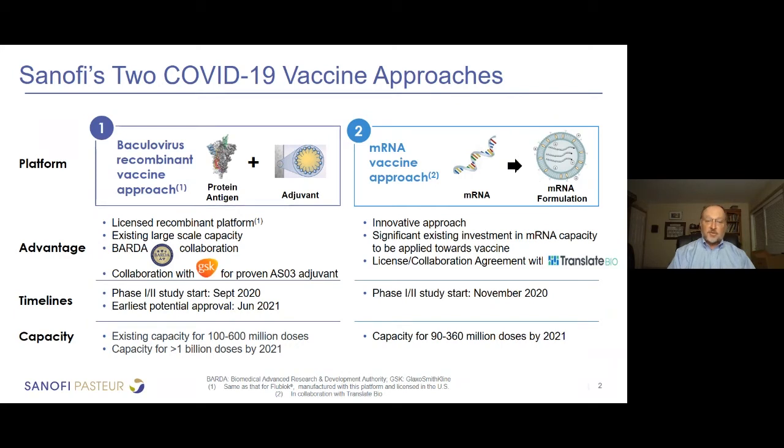Sanofi's rationale for two candidates was, given the importance and necessity of a strong response by the public health community and the pharmaceutical world against the COVID outbreak, to have a balanced approach: a well-known, traditional, effective subunit vaccine approach, as well as a more novel approach, which we represent by the mRNA. In our position, success by both of these, as well as all of the candidates that we're hearing about, is going to be necessary to contain this pandemic and provide the global supply of vaccine that's needed.